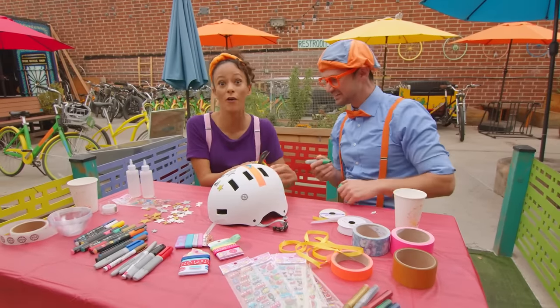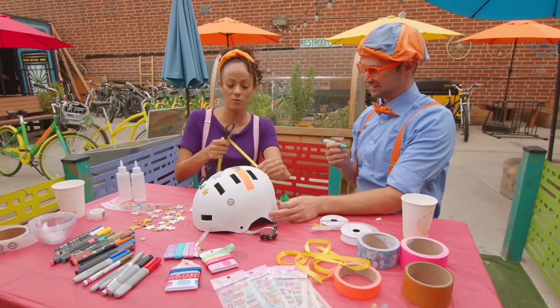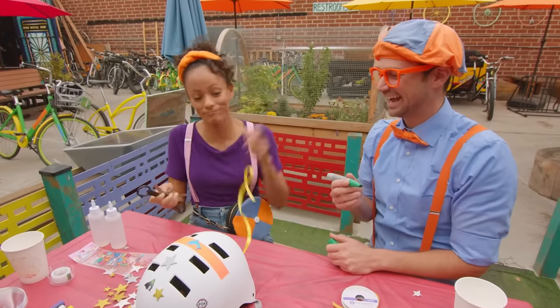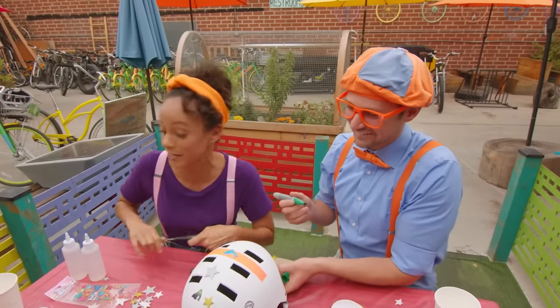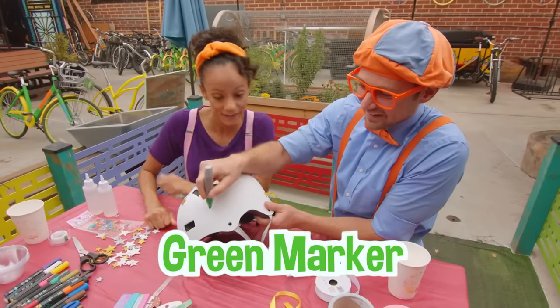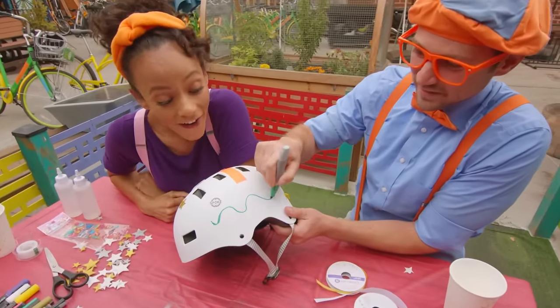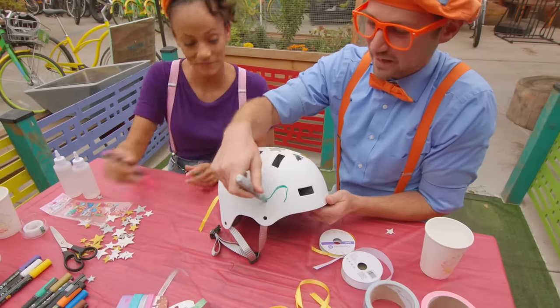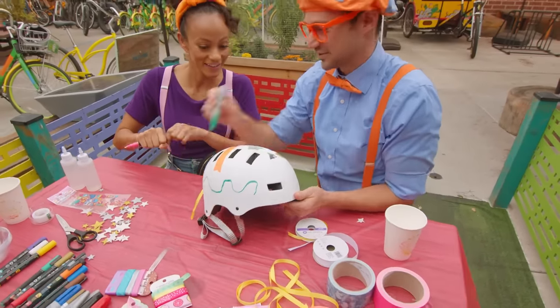This is something a grown-up can help you do to make your ribbon curly. Oh, it's not working. That's okay. Use a different ribbon for that trick. And here's a green marker. Let's make some squigglies on that side. That's a good idea. You're really good at drawing. You should try and draw.